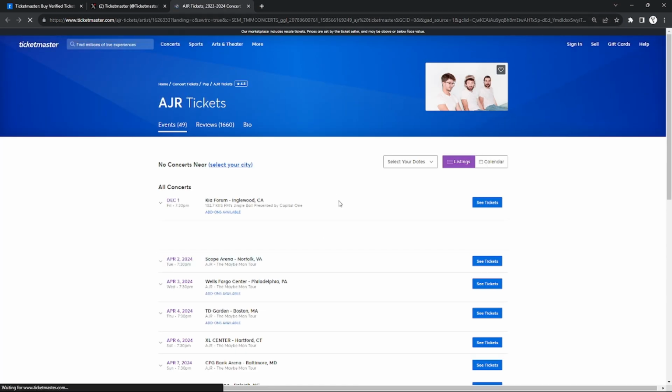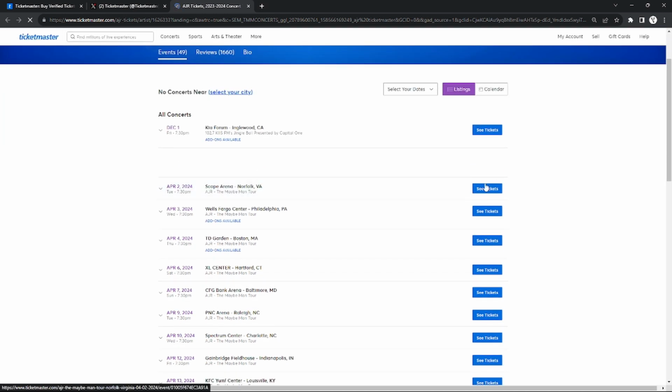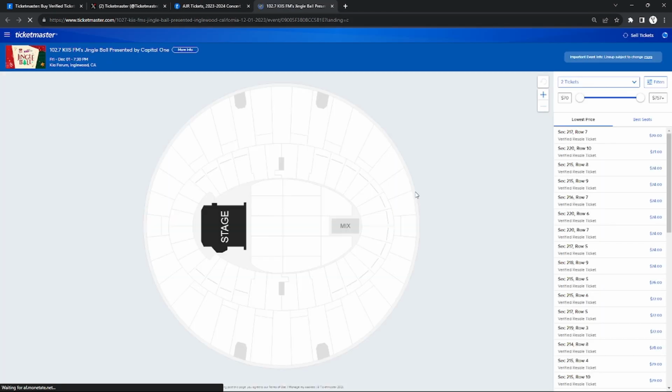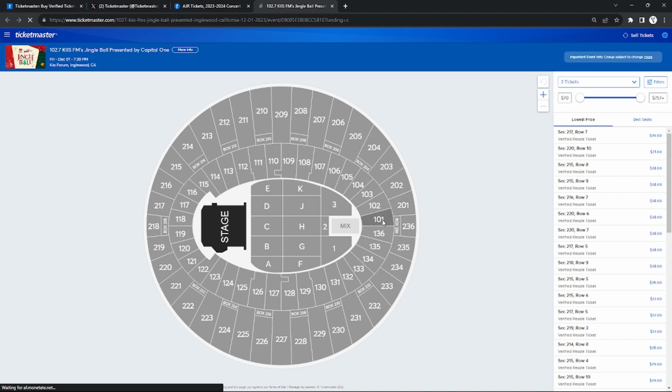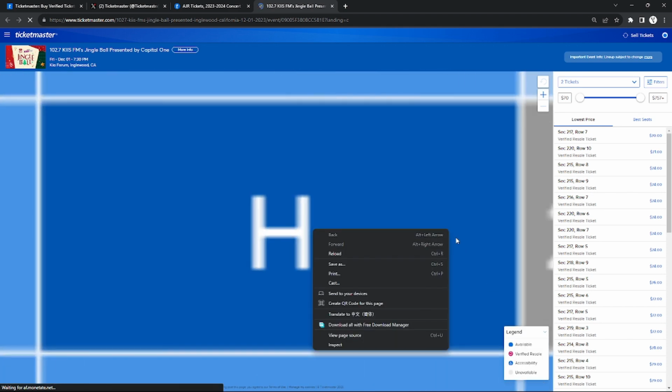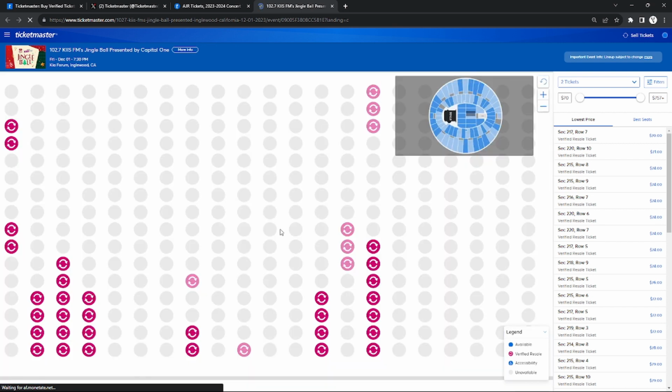For example, I'm just going to purchase tickets from an AJR concert. I'm just going to pick one of their concerts. Right here I'm going to choose this, and after I choose this one, I will see the full view of the venue. And if I zoom in on a section of that venue, I will see these icons.